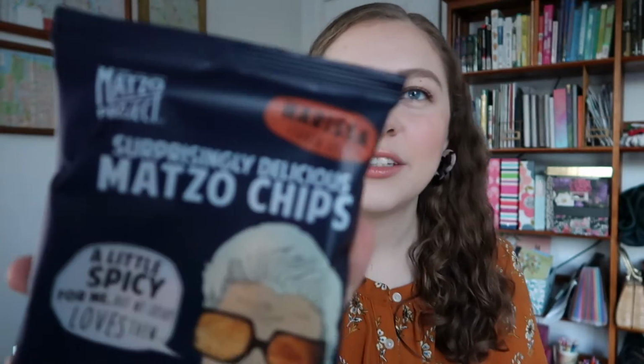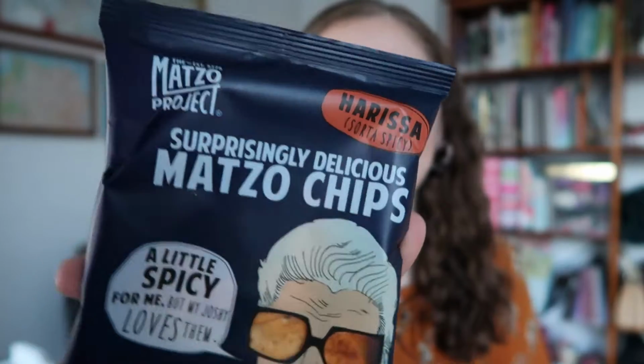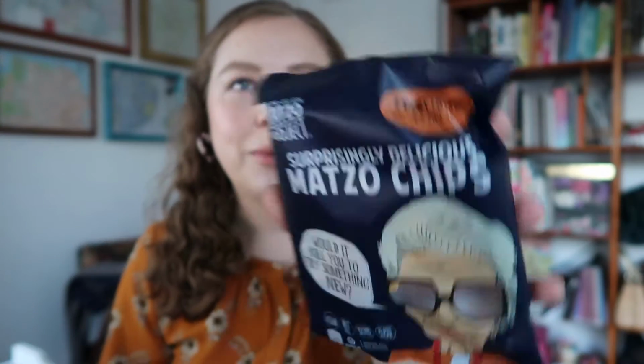So the first snacks on top of the box look like they are from the same brand, the Matzo Project. Surprisingly delicious Matzo Chips. We have a harissa flavor, which it labels as sort of spicy. And we have an everything plus two other things flavor as well. So I know that Austin will not like these harissa ones. He's not a spicy guy. So let's go ahead and open these up. Taste them. They smell amazing.